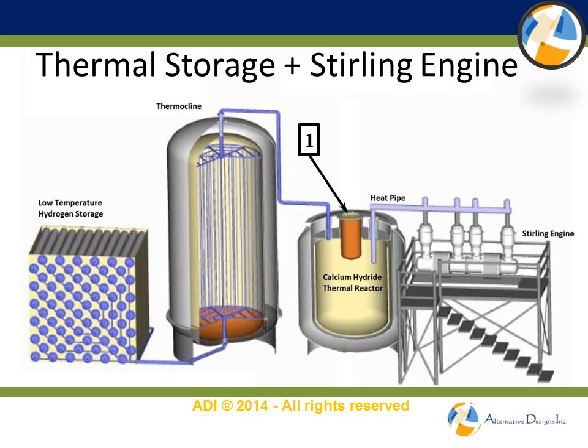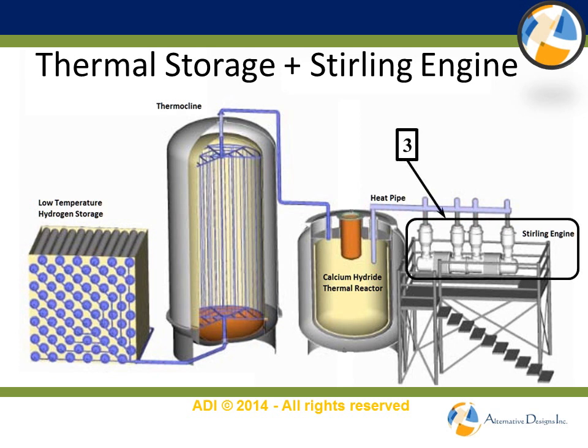Let's look at how this works. It's rather elegant in its process with only 2 moving parts. During the day, the sunlight passes through the quartz window, shown here as number 1, into the calcium hydride reactor. Calcium hydride heats up to over 1,000 degrees Celsius and outputs heat via the heat pipe, number 2, directly into the Stirling engine, number 3, which outputs 100 kilowatts of power.